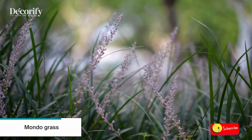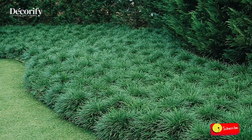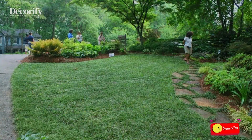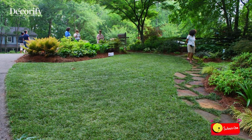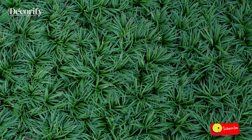Mondo grass, also known as monkey grass, is an evergreen perennial that makes a great standalone or undercover grass-like plant. This grass does well in almost any soil and lighting condition. It is a slow-growing grass that can be easily grown through division and requires minimal care once established. It can also be used for erosion control.